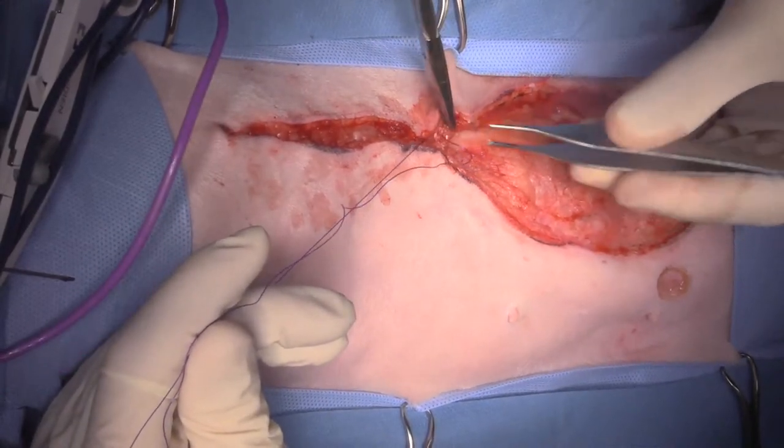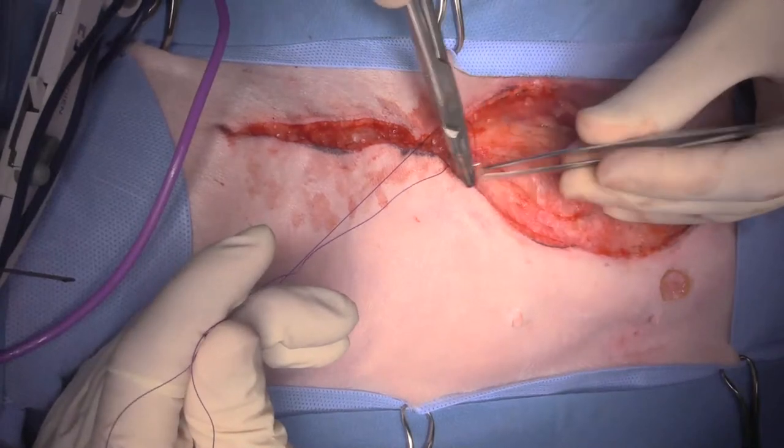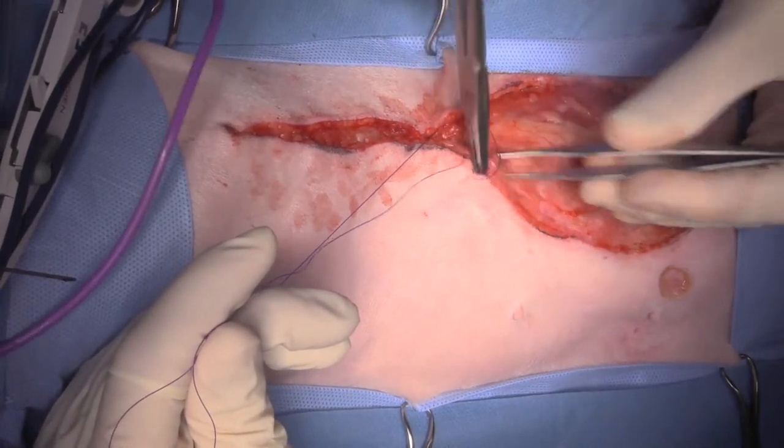It is only necessary to remove the fascial layer if the mass is adhered to the abdominal wall.